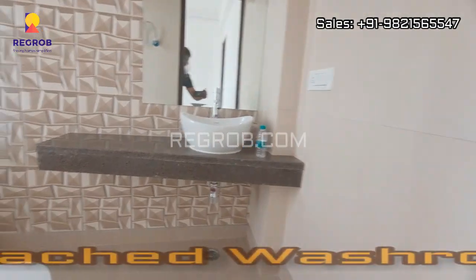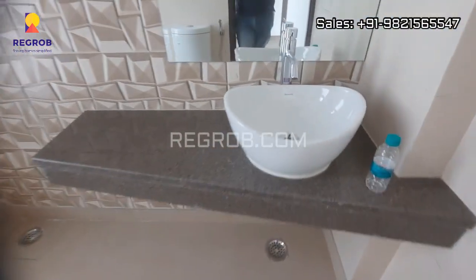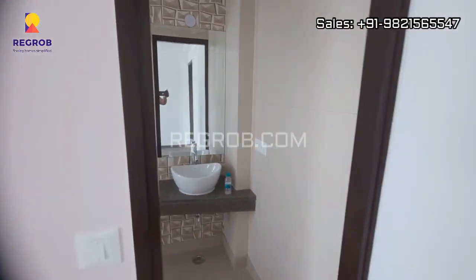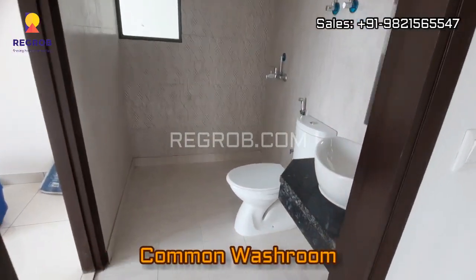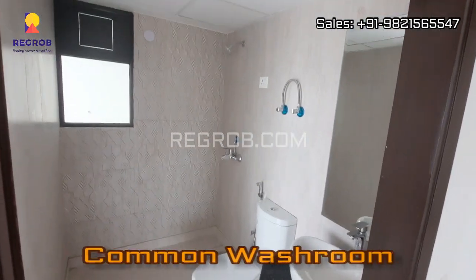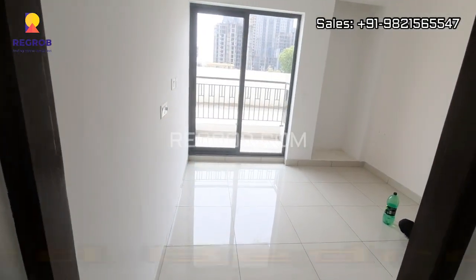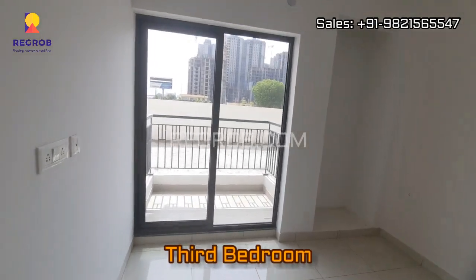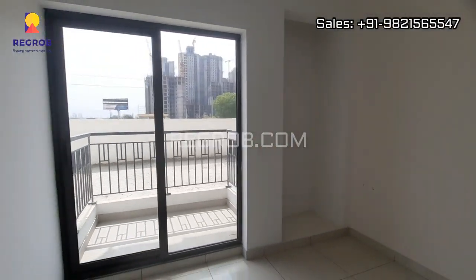And this bedroom also has an attached washroom. As you see here, finely crafted and very well fitted with ultra modern sanitary fittings. So here is the common washroom which has 2 doors. So one door is attached with the bedroom. So here's the third bedroom which comes with an attached balcony and a dedicated space for wardrobe as well.